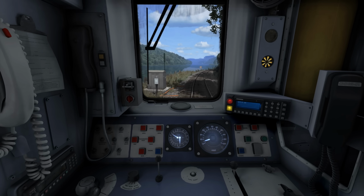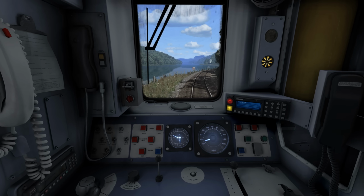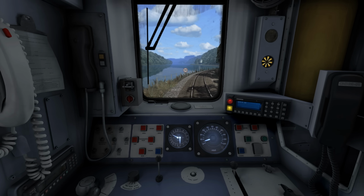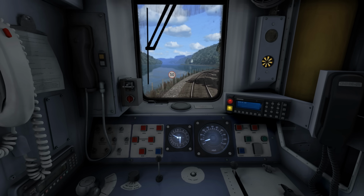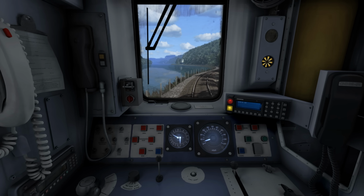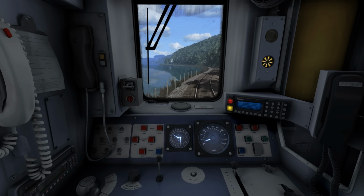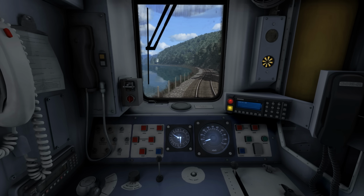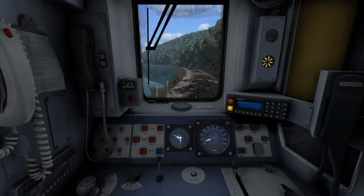As we depart away from Looe, the speed limit is once again just 5 miles per hour, and I've just gone up to notch 3 of power to accelerate to 5, then immediately shut off the power to allow the train to coast. And the speed limit is soon going up to 30 miles per hour, as you can see at this speed post here, with around 3.5 miles to go to our next stop, which is Causland. We can start accelerating up towards 30 miles per hour in a moment, just as we reach the end of this right-hand curve here.